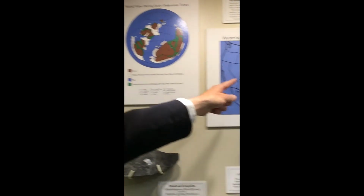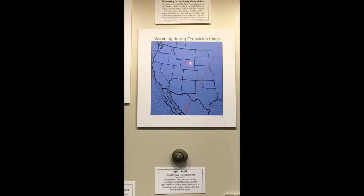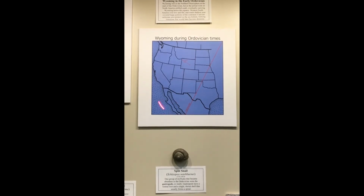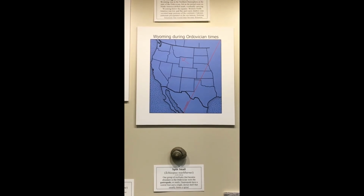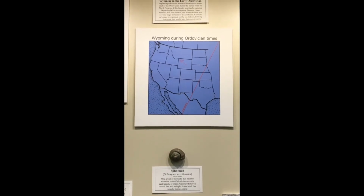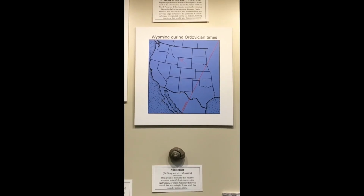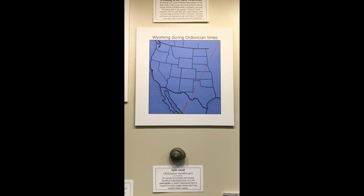Here is what the western United States looked like during the Ordovician. Wyoming, and indeed the entire rest of the United States, was underwater at that time. And that's why we find dolomite in Wyoming. The Bighorn dolomite dates from the Ordovician period. And dolomite starts out as limestone, and then it gets altered diagenetically. Nobody's entirely sure how, but certainly the presence of dolomite in Wyoming shows us that we were underwater at that time.